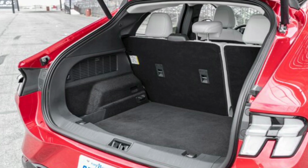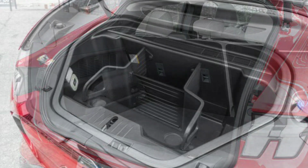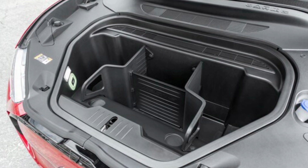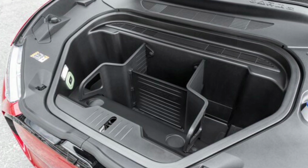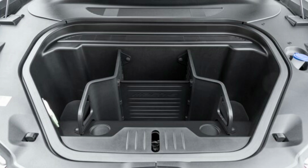Just the night before, I had immersed myself in a thrilling night drive behind the wheel of our Mach-E test vehicle near the port of Long Beach. Previously, we tested an all-wheel drive 2021 Ford Mustang Mach-E equipped with the extended range battery option. This test puts us in the driver's seat of a rear-wheel drive Mach-E with the premium trim package.